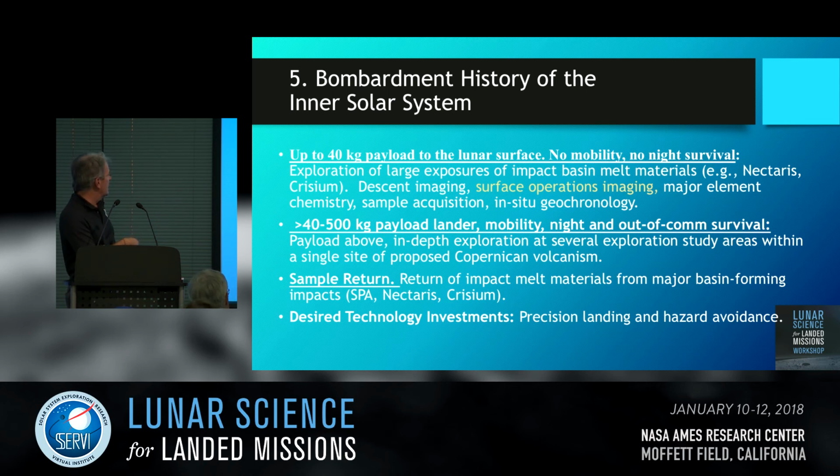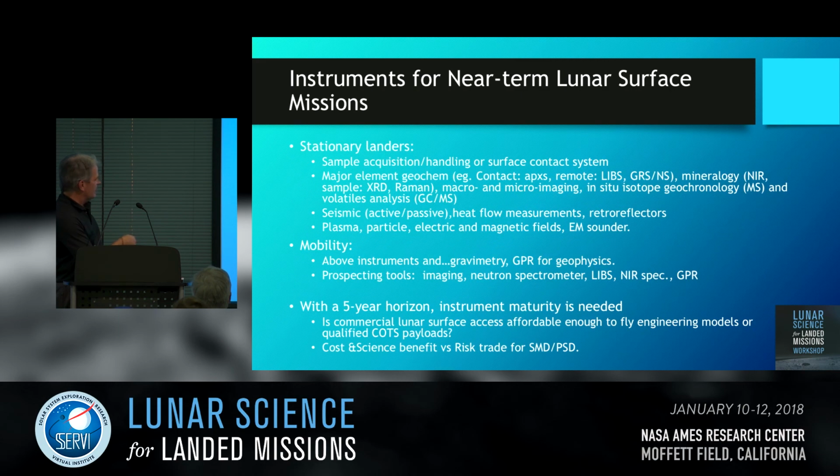geochronology of the moon. But of course, once you've got to mobility and nighttime survival and out-of-comm capability, the sky's the limit, because you can wander around and pick multiple sites to do this kind of thing with. Sample return, obviously, that's been argued for and is clearly the way to go if you really want to get that gift that keeps on giving.